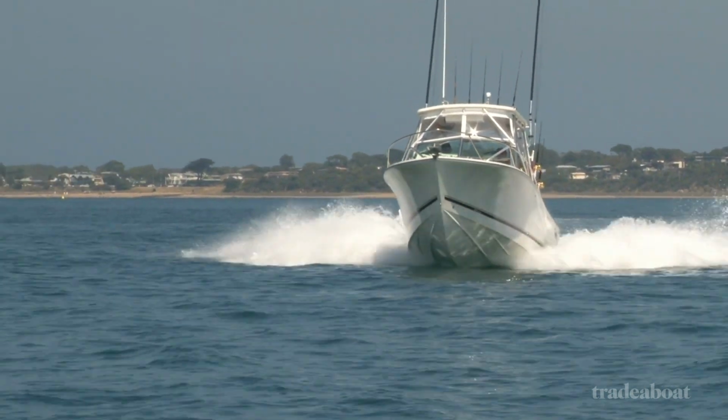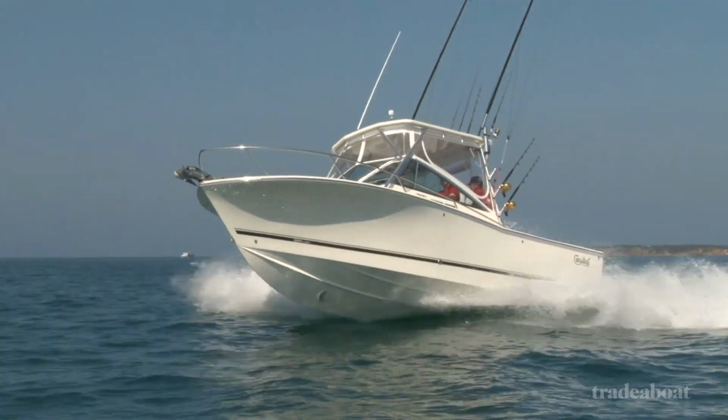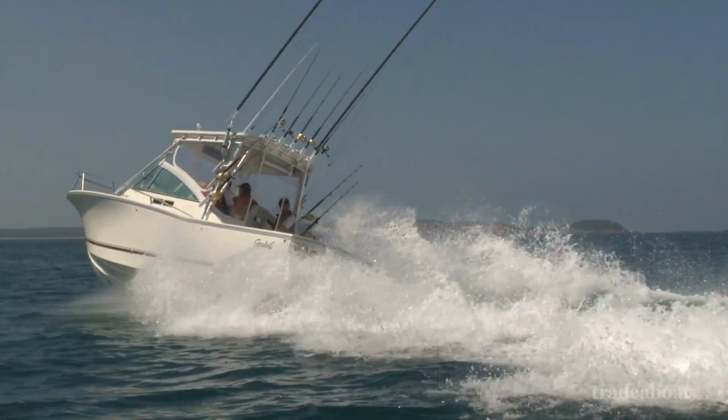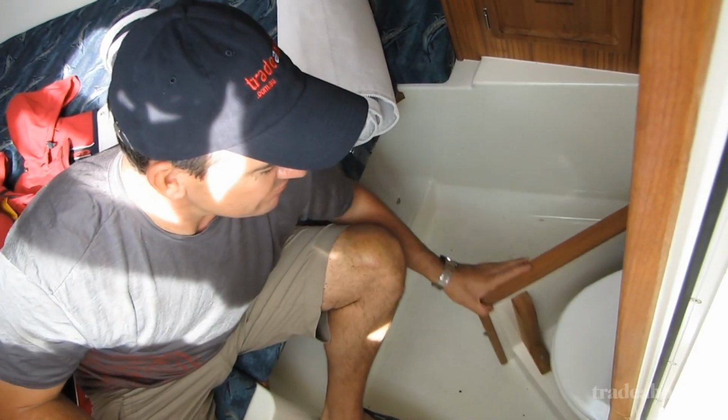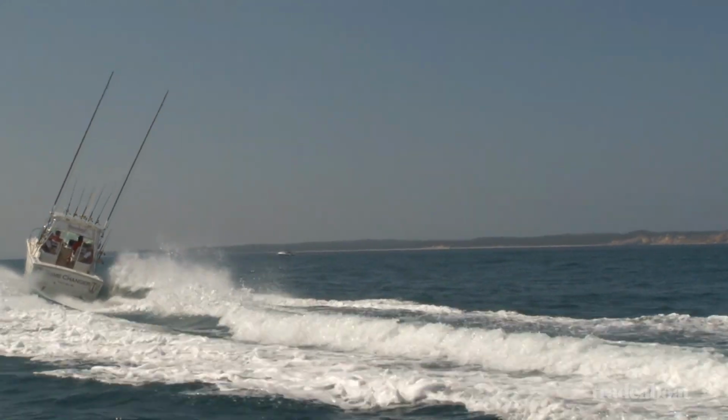And it's a genuine overnighter. You know, there's a cabin down here which is more than comfortable to sleep in, and there's a really innovative little head down there which we'll get a shot of in a moment that just kind of folds away, out of sight, out of mind, there when you need it, so to speak.